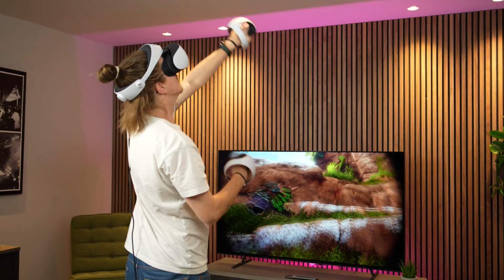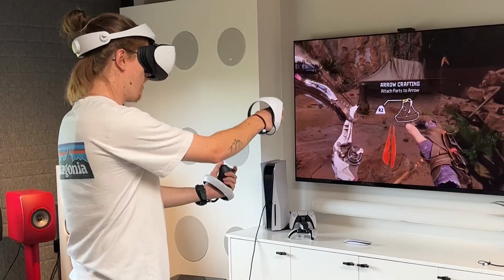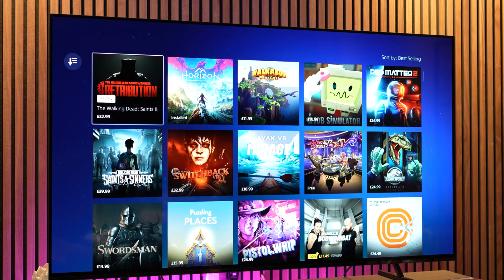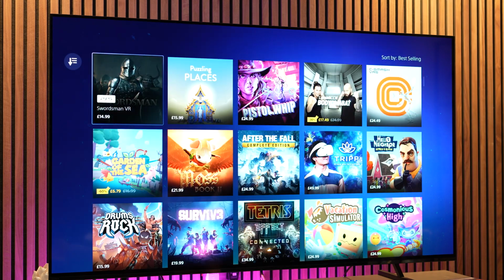Along with that, another thing I struggled with was the repetitive gameplay. You can tell that some of the developers have nailed a few of the mechanics like climbing and crafting, but you're forced to do these things over and over again. Naturally, more in-depth story-based games did make up for this, but there's just not loads of choice out there right now, which is inevitably one of the big drawbacks of the PSVR 2.